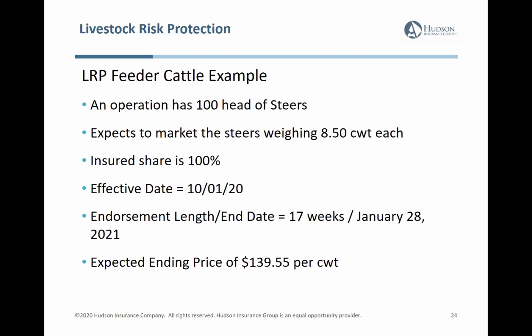On that date, 10/1 of 2020, the expected ending price that was given to us by the RMA was 139.55. That number was a derivative of the futures for that day. So that base came off of what the board was doing, and it does move with the board. On days that it moves down, your expected ending prices move down with it, and the inverse, when they move up, your expected ending prices will move up. So on this day, they priced January out to where it would have an expected ending price of 139.55.